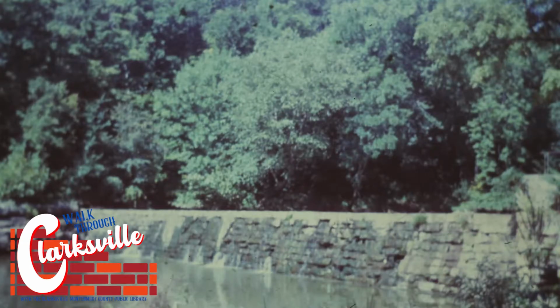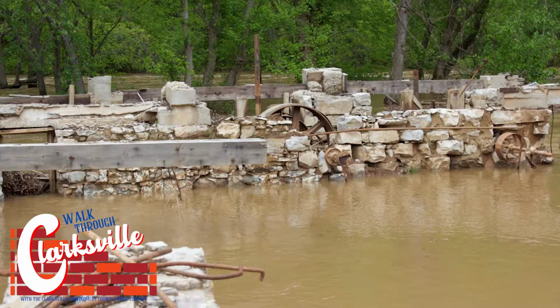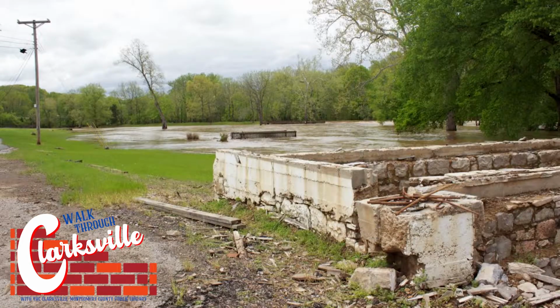Sadly, the 1885 building was destroyed in a flood and also damaged pretty badly and was knocked down in 2012. But that building had been a post office, had been a school, had been a library as well. So a lot of the buildings that we're going to talk about, a lot of the areas that we're going to talk about wore many hats.